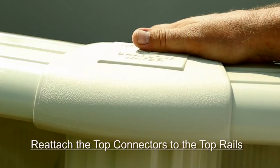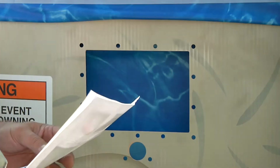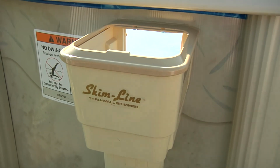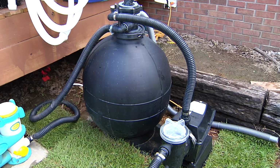With the pool completely assembled, locate the skimmer opening in the pool wall and install your skimmer using the installation instructions found in the skimmer carton. The skimmer openings in the pool wall have been specifically designed to fit an HII skimmer. Install the pump and filter using instructions found in their individual cartons. Finish filling the pool to the correct levels indicated on your skimmer's faceplate.